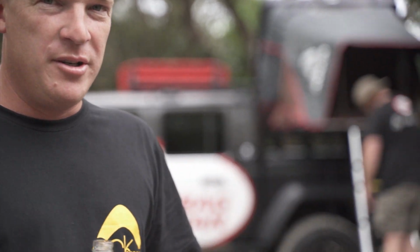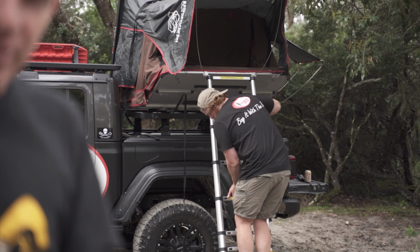So in the background, this is a prime example why most people buy the Rubicon hitch rack and the Ark Camping rooftop tent, because you have problems like this guy behind us. He's still struggling on the ladder.